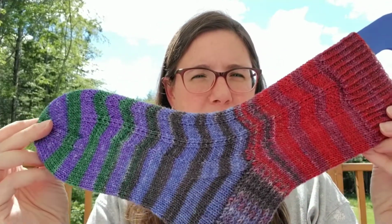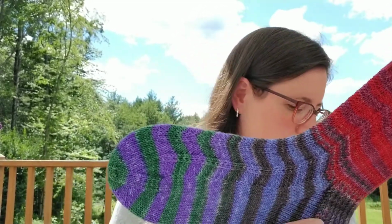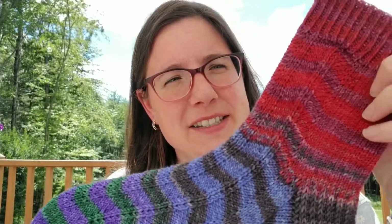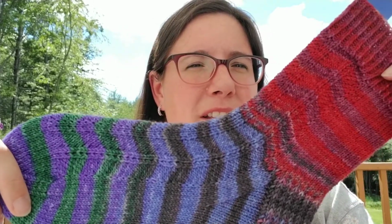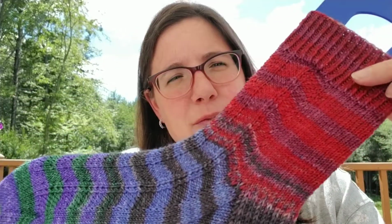I bought this yarn down in Cape Cod, Massachusetts. We were there for vacation, and went down to one of the local shops down there and picked up this yarn, and I absolutely love it. It's a nice, dense, but very soft blend of merino and nylon. I don't remember now what the percentages are, but I can take a look and have it down below.